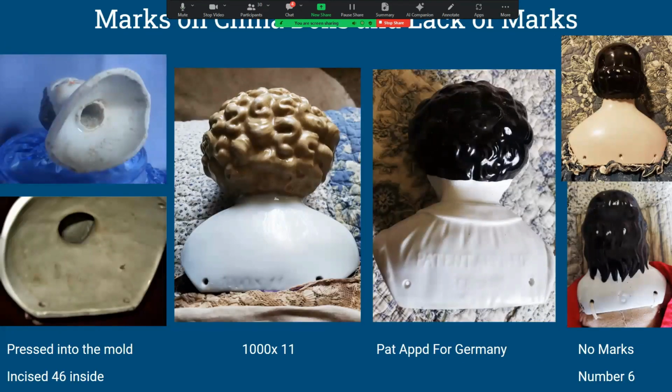Some shoulder heads have an incised number on their back, and this usually indicates a mold number or size number, such as the doll second from the left. You can see an ABG Highland Mary, which has a 1000 times 11 marked on it. The second number is a size number, so you can find the Highland Mary with a 1000 times 0 or times 8 or times 10, and that second number is a size number.